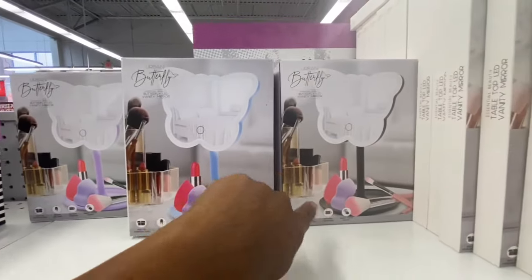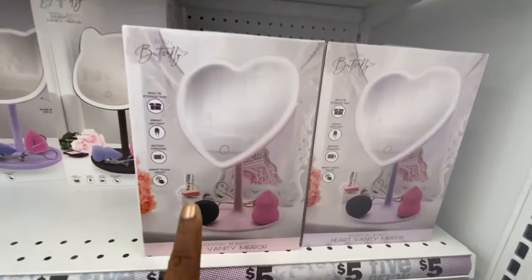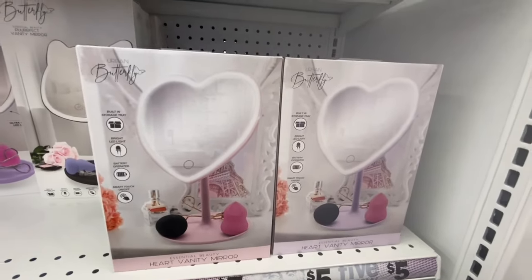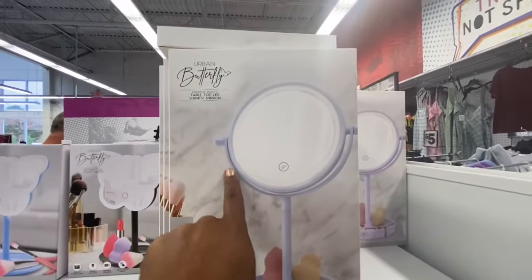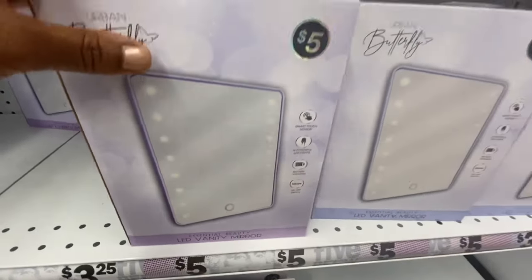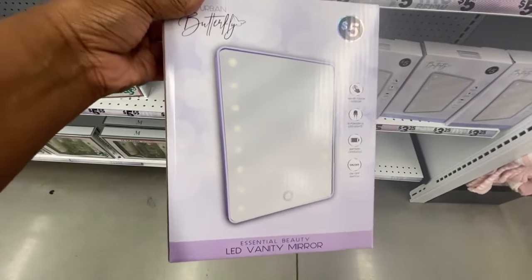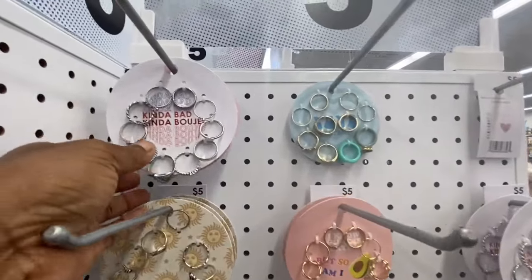Purple, blue, and black. I have the cat too. I have the heart one too. A regular standard one right here. This one as well. Okay, this one lights up and everything right here. That's nice. I also have a lot of cool jewelry.